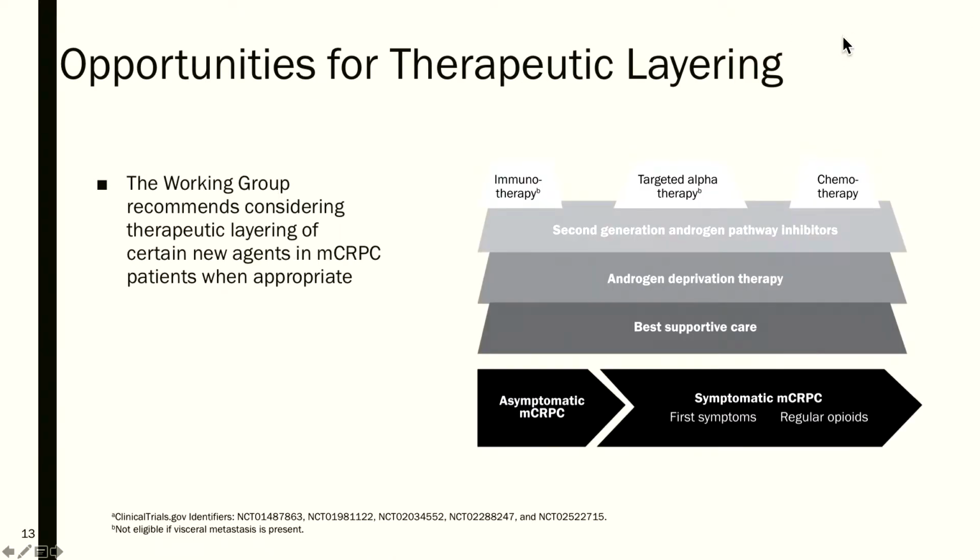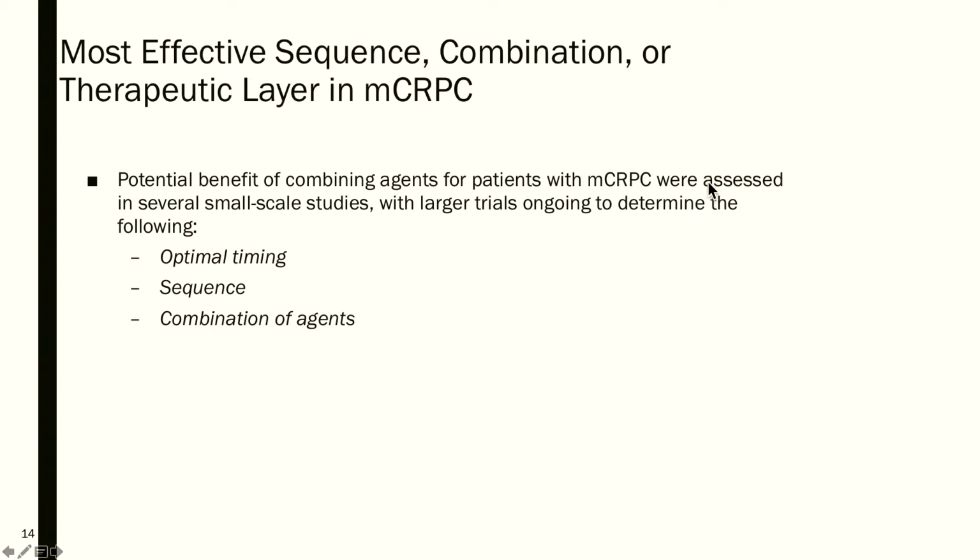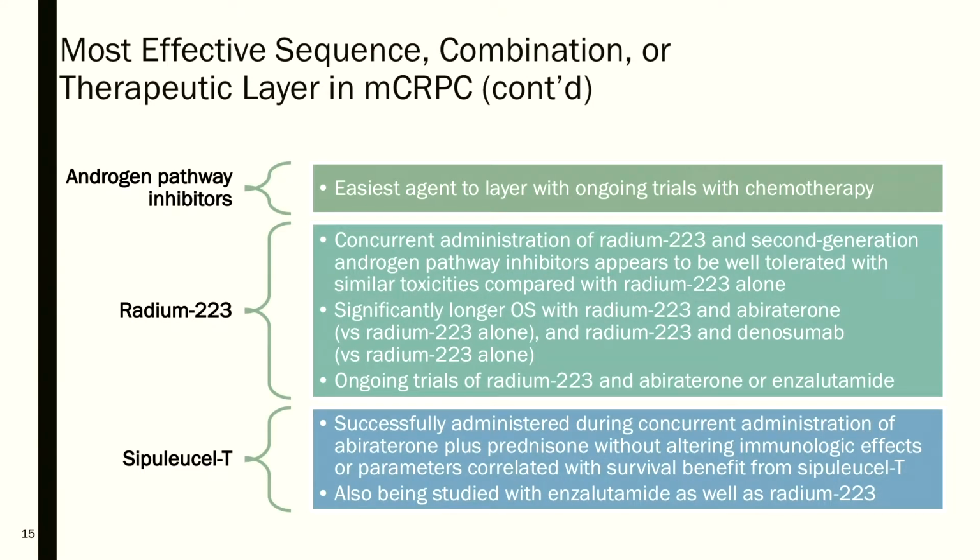So that's therapeutic layering. And basically, we have both asymptomatic metastatic CRPC and symptomatic metastatic CRPC. We always want to have best supportive care, bone agents, things like that. ADT, a strong foundation. And then we have all these things we can throw in there, immunotherapy, targeted therapy, things like that. So for the most effective sequence and combination of that therapeutic layering, we want to talk about optimal timing, sequencing, and combination agents. We have a lot of tools to use. Androgen pathway inhibitors are drugs like abiraterone, enzalutamide.